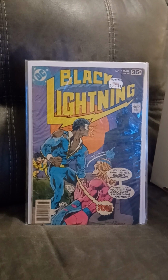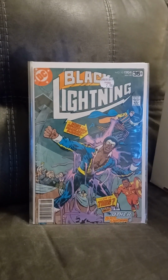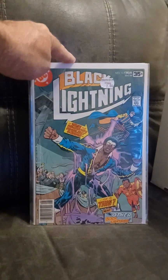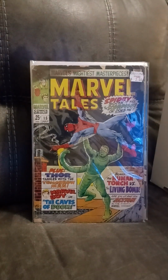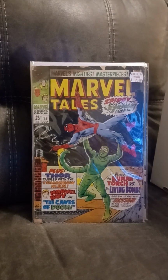Picked up this Black Lightning. Again, I'm trying to complete this one. I believe I may have this one, but not that one. So I'm going to find out whether it actually is both of them I'm missing. So I'll have to see. It's not a long series, but it's enough to where I'm still missing about 3 or 4.